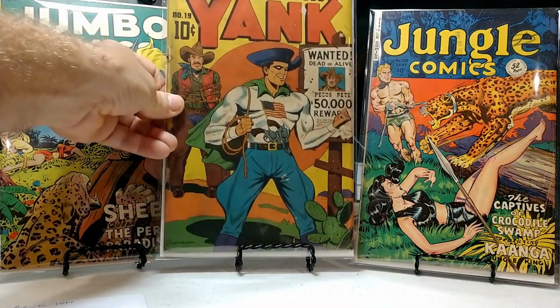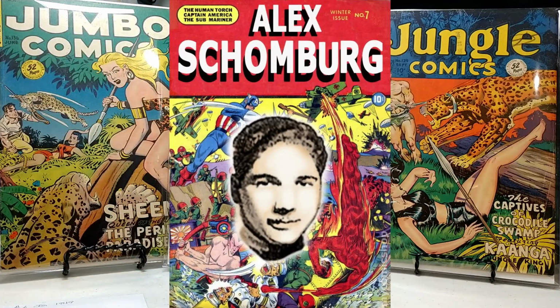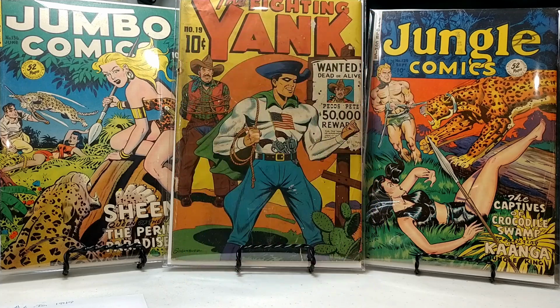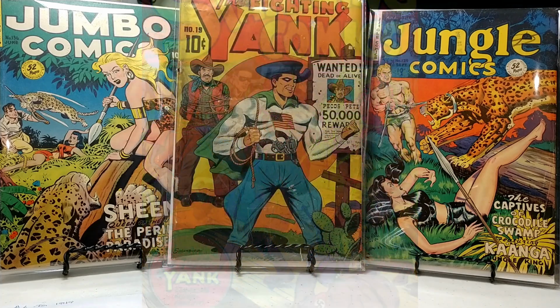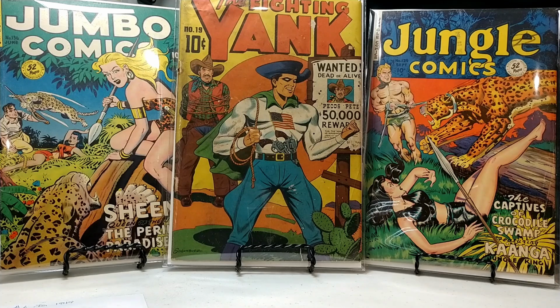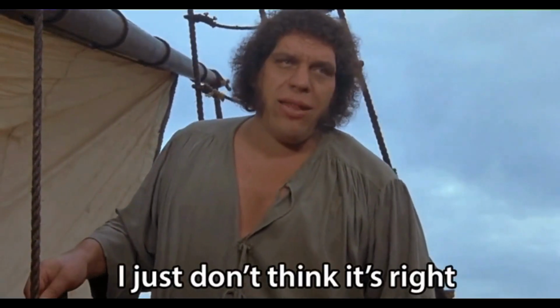Another one going in the PC, The Fighting Yank, number 19, and another Alex Schomburg cover. This is from February 1947. His first appearance was in Startling Comics number 10 of September 1941. Bruce Carter III got his superpowers when the ghost of his ancestor, Bruce Carter I, who was a hero in the American Revolutionary War, showed him the location of the magical cloak, super strength, and invulnerability.